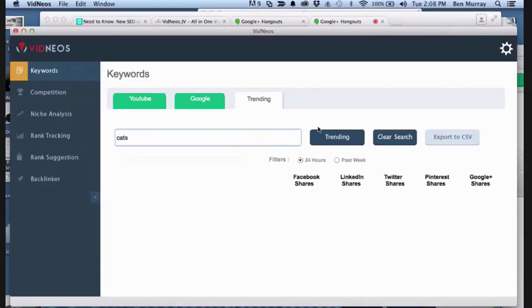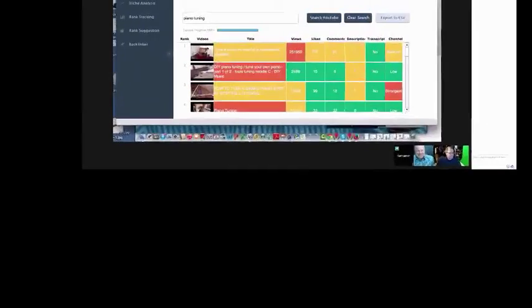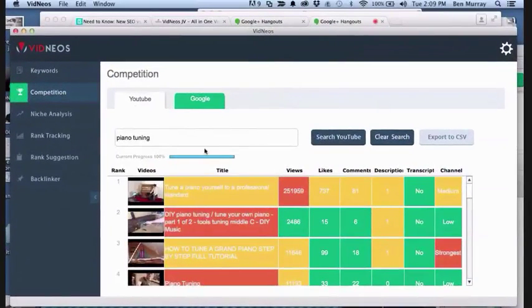Say we type in a word here, like cats, and this will show us different articles and conversations that are going viral right now. So we see here, under 24 hours, this Nut Ninja Cats article has over 10,000 Facebook shares and growing, and is basically going viral right now. If you're using a keyword research tool like all the other ones that just search Google, you're not going to find this Ninja Cat article and know that there are all these people interested in it.